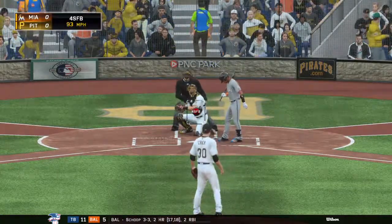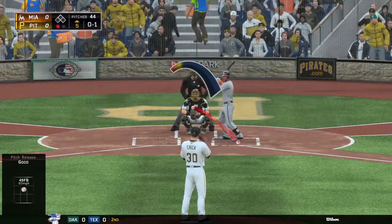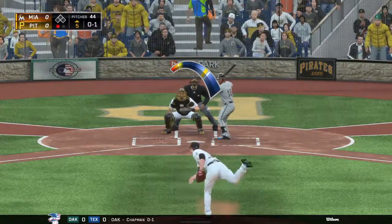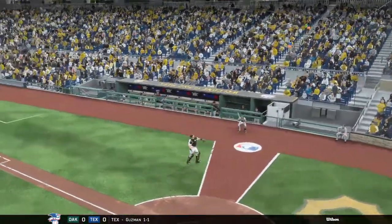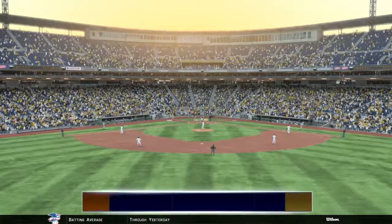Miguel Rojas comes on with one gone here as he looks at a called strike one. Into the windup, here comes the 0-1. Now he lifts a high pop-up, drifting into foul territory on the right side. And he'll stay with it to put it away as they get their man here for the second out.